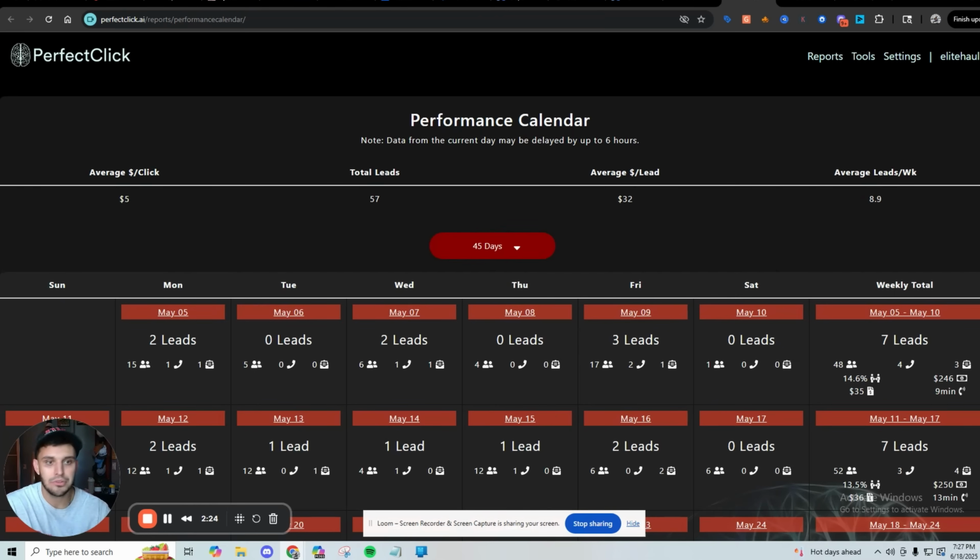I mean, dude, that is literally half the price of any other lead source there is for getting junk removal leads. So take that as you will. You can use Perfect Click, you cannot use Perfect Click, I don't care. If you're somewhere in my area and one of my competitors, preferably don't use Perfect Click because I'm using it. So don't be taking it from me.